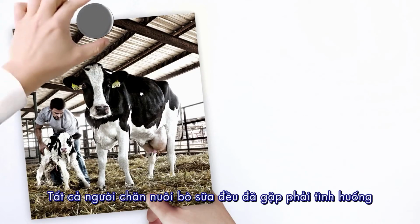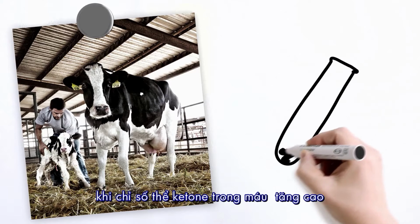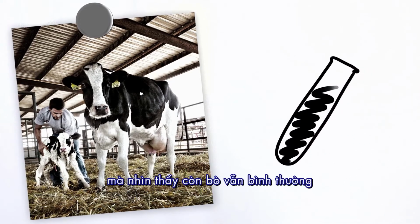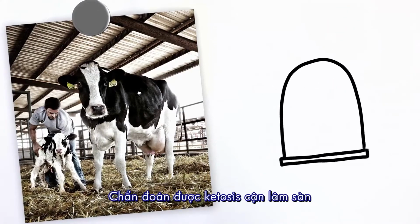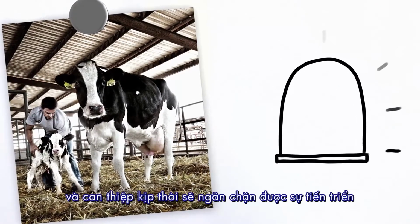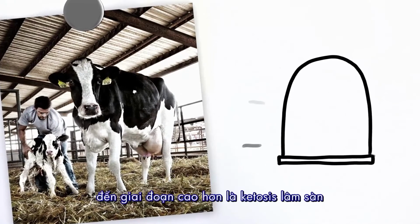Every dairy farmer is familiar with this situation. A blood test shows an increased level of ketone bodies, even though the cow seems to be healthy. The diagnosis is subclinical ketosis, and quick intervention is crucial to prevent the development of possible clinical signs.